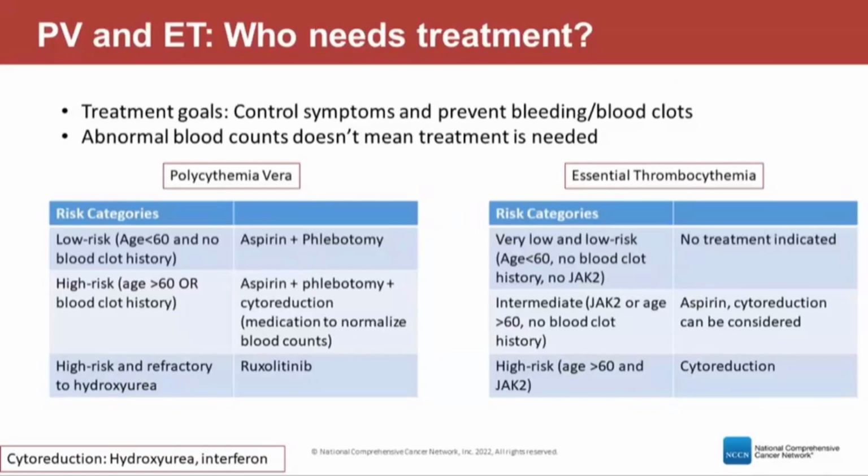So if a person is younger than 60 and hasn't had a blood clot, then those patients are considered low risk. The standard of care currently is to give a baby aspirin, 81 milligrams daily, and then do what's called therapeutic phlebotomy, where a unit of blood is removed. Initially, that has to happen more frequently, and then over time, the goal is to need phlebotomy less frequently.